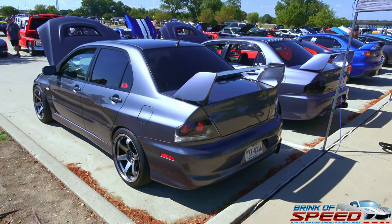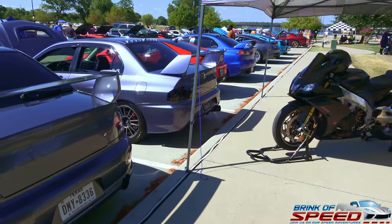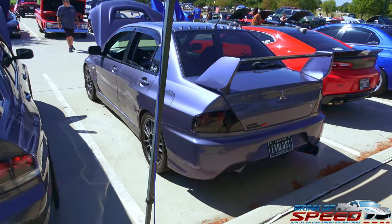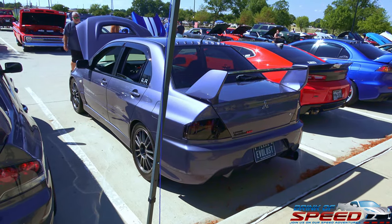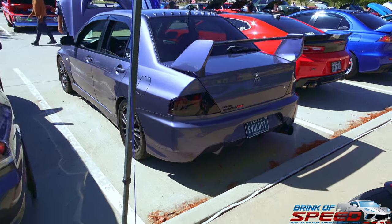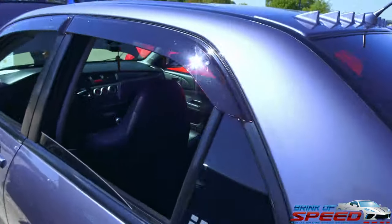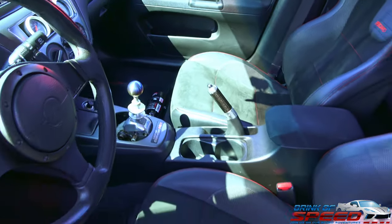It's really, really pretty. And then the one next to it almost looks purple. Yeah, that's Gwen's. They've done a lot of the work on her car. This car just got repainted, got front end clear bra, ceramic coating. And look, it's an MR. That's a beast. It's a cool shifter too. Super nice.